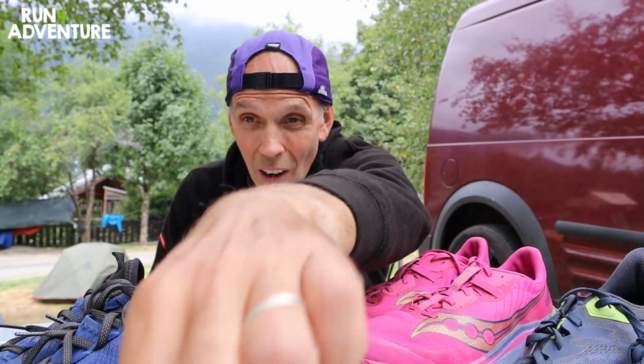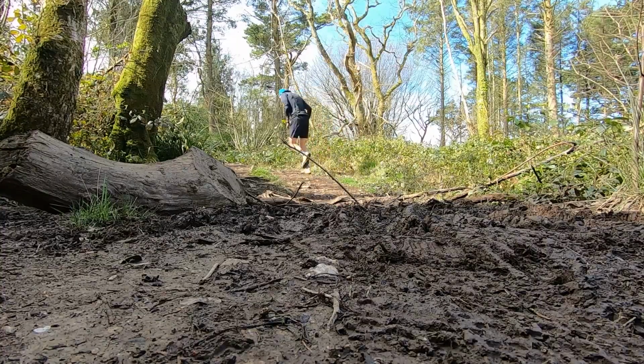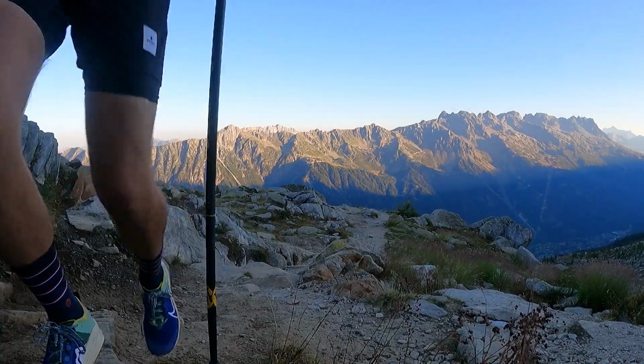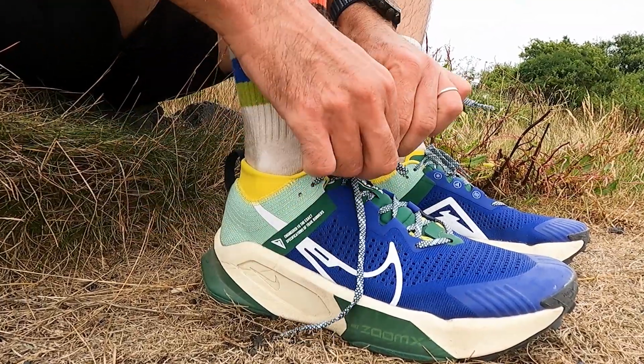Next up comes from Nike, and if you follow the channel for any period of time, you'll know I've got a bit of a dodgy history with Nike trail shoes and they tend not to work out that well for me. I've actually really enjoyed the Zoom Exagamma since I've been out here in the mountains. The fit of the shoe works great for my midfoot, really well locked down, good space in the toe, and it's just felt super comfortable to run in.